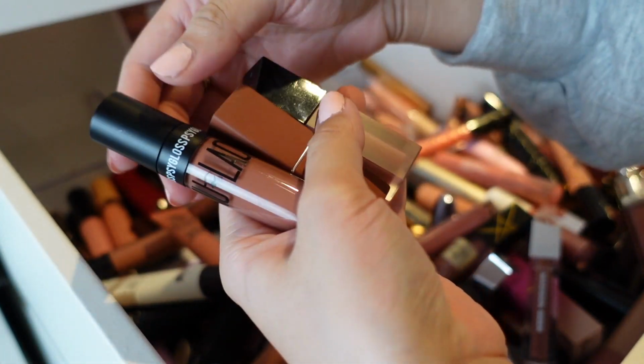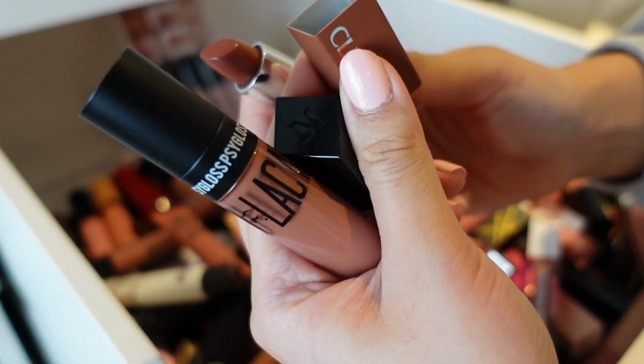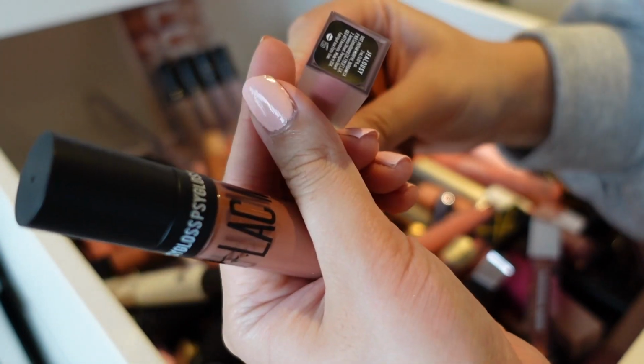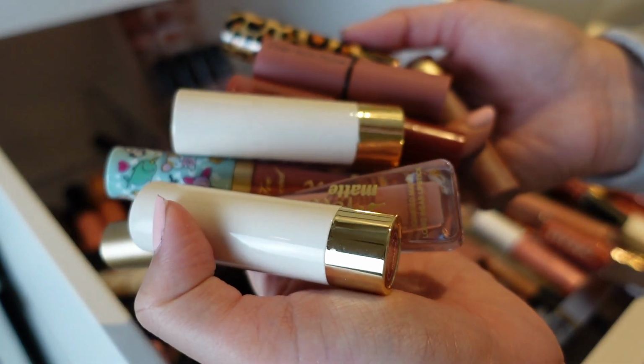This is from Moolac, which is an Italian brand. I do apologize if I am wrong. This is a Clinique lipstick. This is really, really gorgeous, but I just don't use it. And then the Morphe liquid lipstick as well in the shade Jealousy. Okay, so these are going to be given away, all of these nude lipsticks from Too Faced.